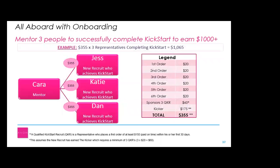Okay, I'm just going to go through the fine print at the bottom. A qualified Kickstart recruit is called a QKR. It's a representative who places a first order of at least $150, which is paid on time, within her 30 days. So let's talk about the mentor and how much you can earn by mentoring your representative and helping them start their business.